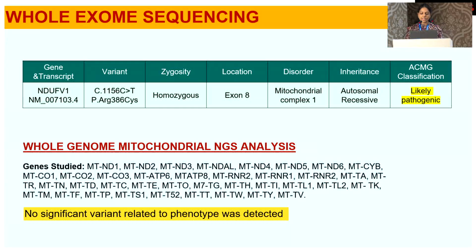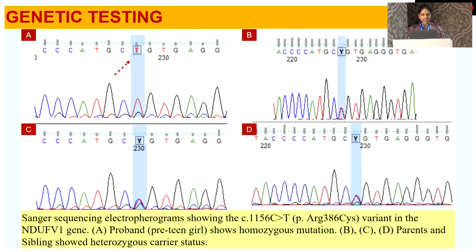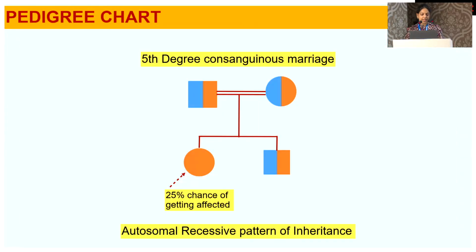recessive. Based on the ACMG classification, it is likely pathogenic, and the whole genome mitochondrial NGS analysis came out to be normal. Coming to the Sanger sequencing, the patient is found to be homozygous, while the rest of the family, both the parents and the sibling, were found to be heterozygous. This is the electrophoregram sequencing, where the variant in the NDUFV1 gene showed a homozygous variant in the proband, and a heterozygous spike is seen in the rest of the family. This is a pedigree chart showing a 5th degree consanguineous marriage with an autosomal recessive pattern of inheritance.